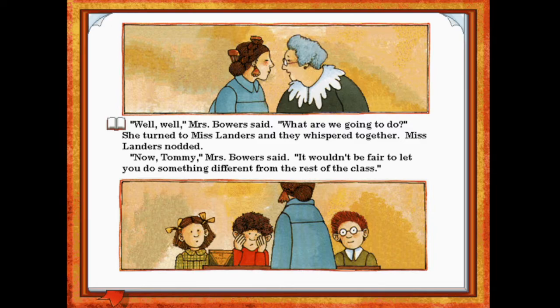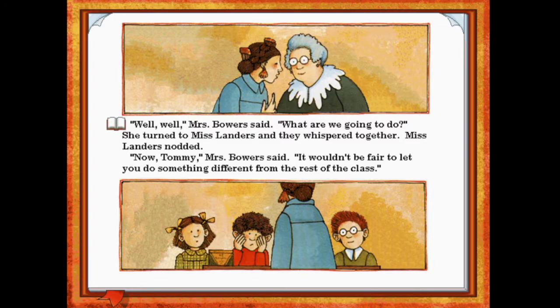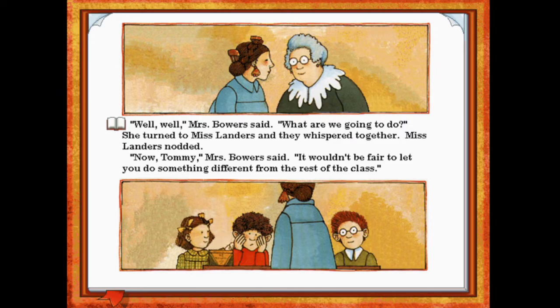None of the other children have 64 crayons. I understand, Miss Landers, but if he really wants to be an artist, I want to encourage him. You'll get to be a real artist someday. She's an art teacher, and she should understand.